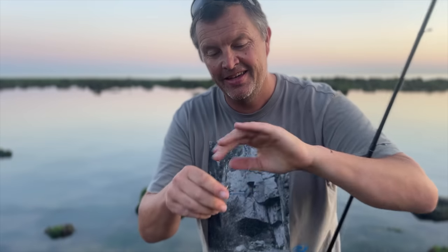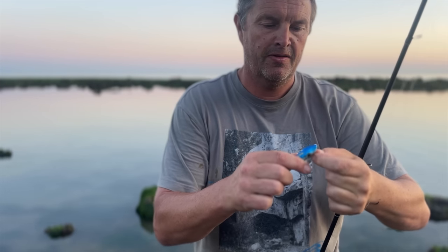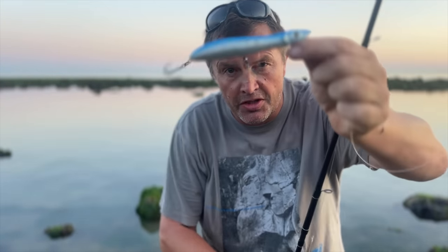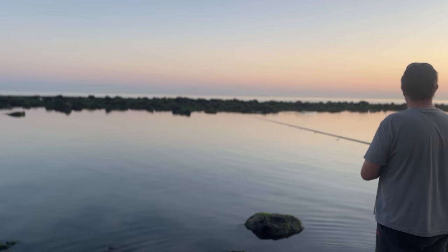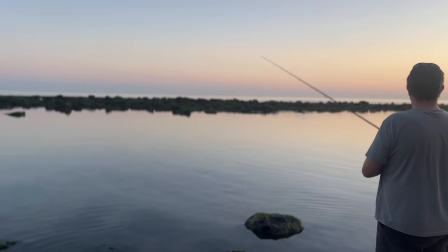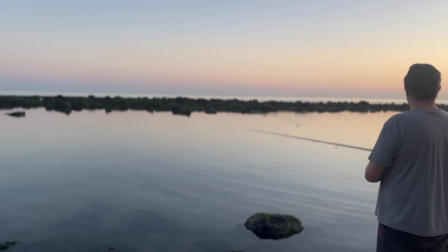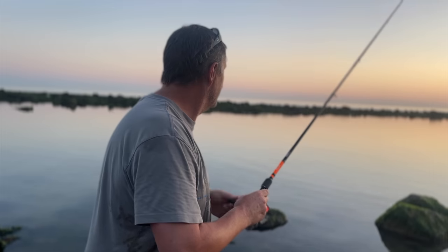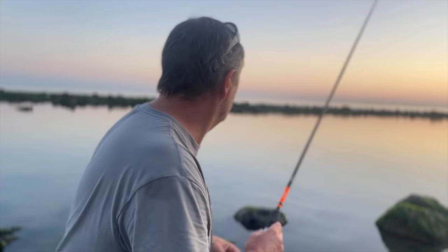Right, it's had its go. It's had its chance. So we're now going to go for the slightly bigger one. So we know it's going to be able to cast far enough. Let's work this a little bit. Sometimes I'll just leave it. Sometimes a fish will investigate, and I'm still seeing fish coming along in that shallow water.